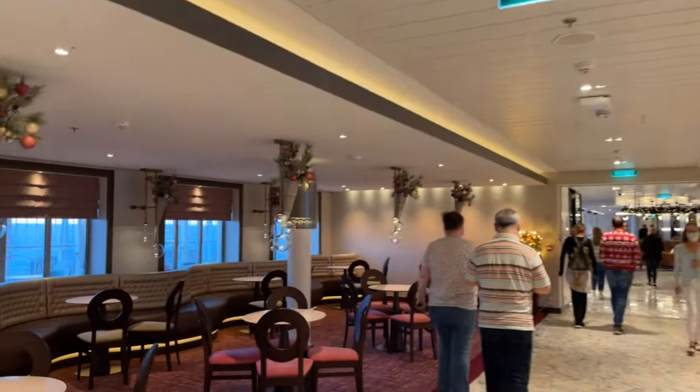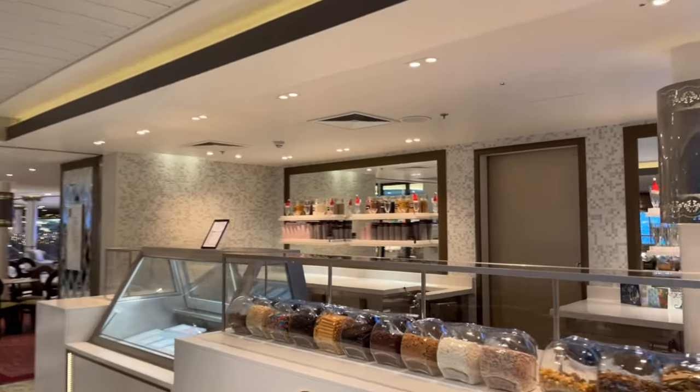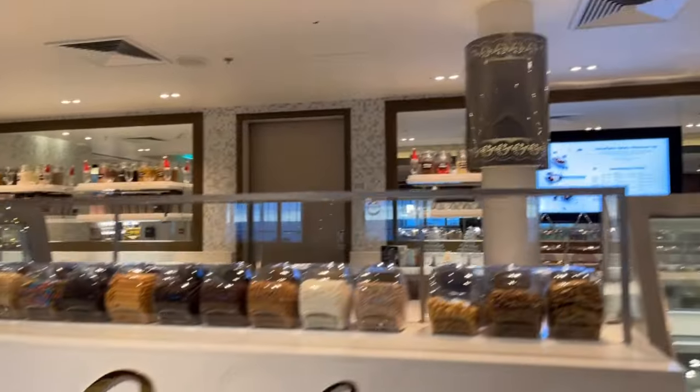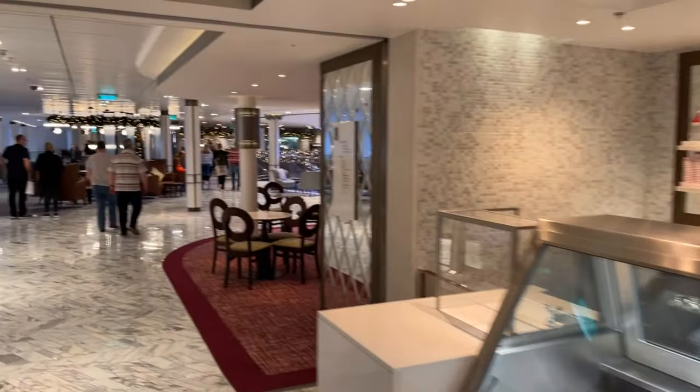If you don't know who Snowflake are, they own a big place in London in Soho, and they have multiple taste awards for their innovative flavors and great quality gelatos and sorbets. So this is a really big coup for Iona to have such great ice cream on board. There's a bit of a variety and it is an extra charge.